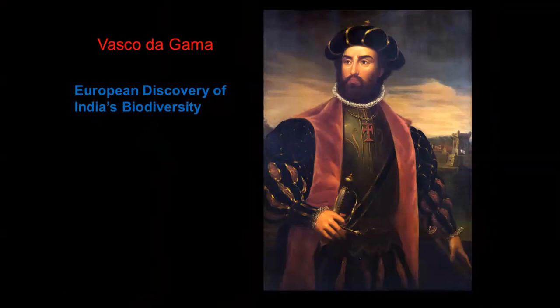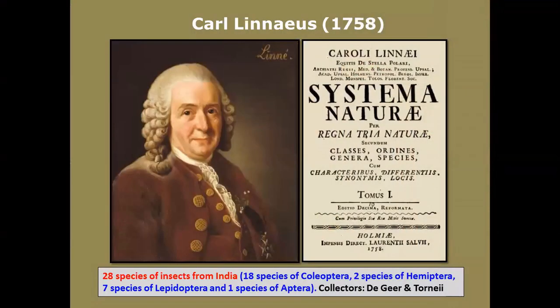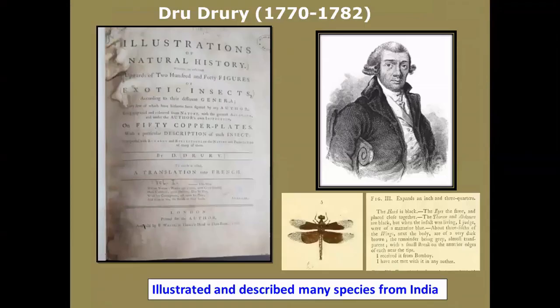Basically, the European discovery of Indian biodiversity or Western Ghats biodiversity started with Vasco da Gama. And Carl Linnaeus described several species from our region, especially from the Palakkad Gap and other places, especially insects and other things. Another major compilation was by Fabricius. Basically, Fabricius got specimens collected by travelers described from this part of the Western Ghats. Then you have Drury. He illustrated and described many species from the Western Ghats, including Palakkad and Nilgiris and other places, essentially from specimens by Europeans who were traders.